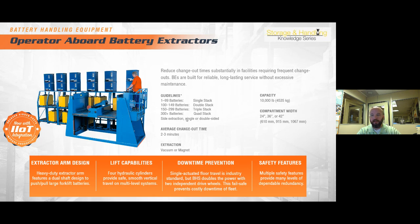Some of the great features to look for, and one of the common failure points, is the drive wheel system. These machines drive in the exact same path every single time going up and down the aisle. They do not have steering wheels on them. They do not turn side to side at all. They always go the same place. So the drive wheels are a common failure part of them due to that type of application. So making sure you find a product that has a really durable drive wheel or even dual drive wheels as shown here. And then multiple safety features.